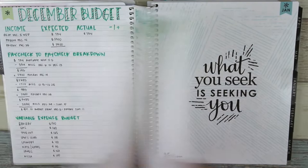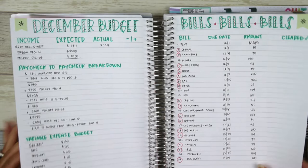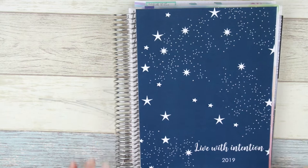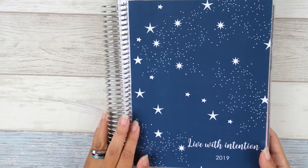I don't need a weekly spread or anything. All I really need is the month layout and then a couple of those pages to put all of my budgets in here. So this is what I picked up, and I did use a $10 off coupon code that I got from watching one of the other girls' videos. So really happy with this one, and I am starting this in December of 2018 and it ends in November of 2019. So yeah, you guys will see me budgeting more in this planner.